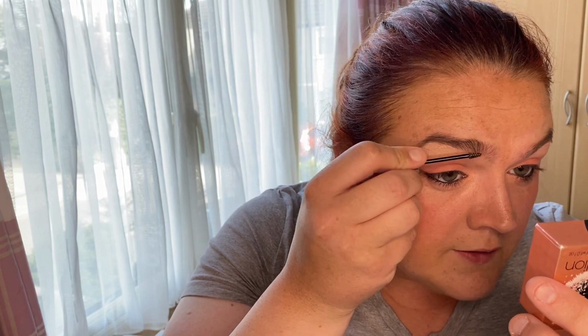Now I'm going to use some Gimme Brow to set it, or just Gimme Brow Plus, I have both. This is Gimme Brow, in the shade 3, and this is more just to keep them in place. Also, this is meant to be really good if you have brows you're trying to grow out or thicken, this is really good for Gimme Brow Plus. And it's just going to be really gentle because obviously I've put a lot of product in it already, and this is more just to set it than anything else. I'm just using this gel to get them into the final shape I want them to be in.